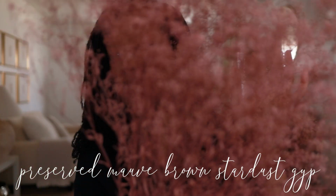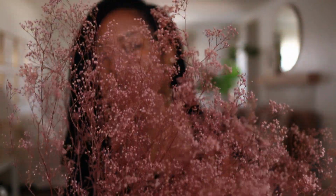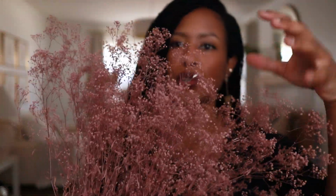Also from A Floral, in a somewhat similar color, we have this Gypsophila, and it is a beautiful color that is somewhere between pink and brown and mauve and clay. It's just a gorgeous color. And this whole thing is actually only one bunch, so you do get a lot of bang for your buck.